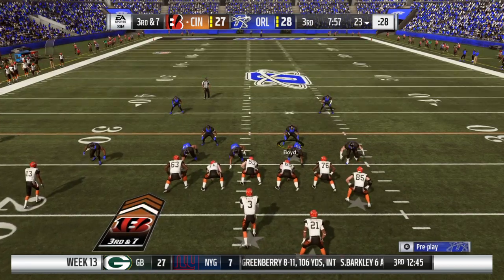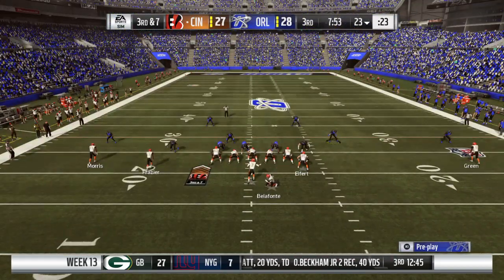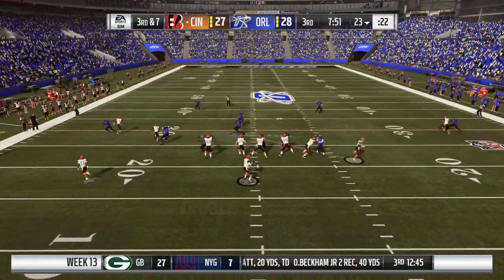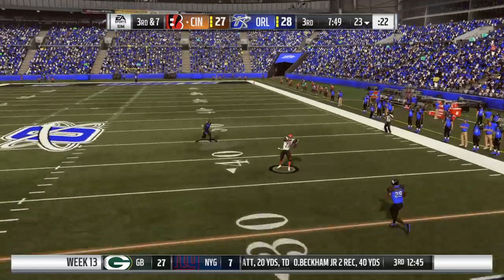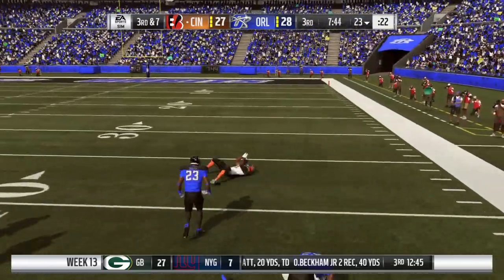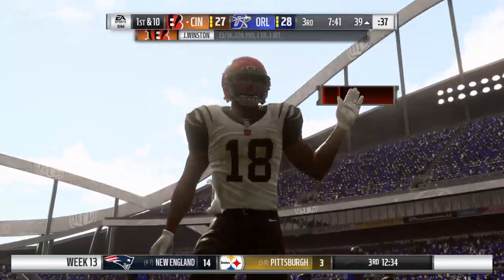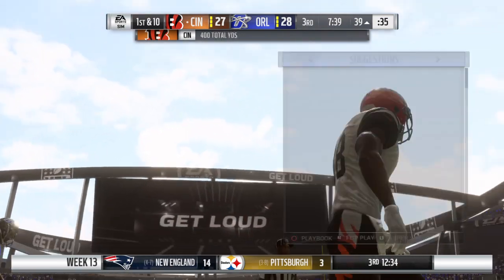Ready? Move it. From the shotgun, it's Winston. And able to find Green. And able to rip off a big chunk of yardage before being dropped inside the 40. They give him a gain of 38.